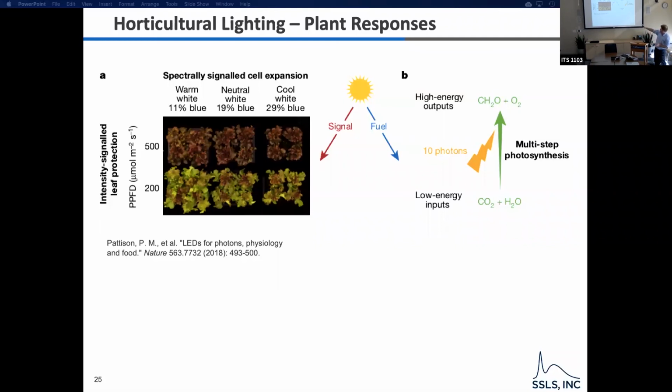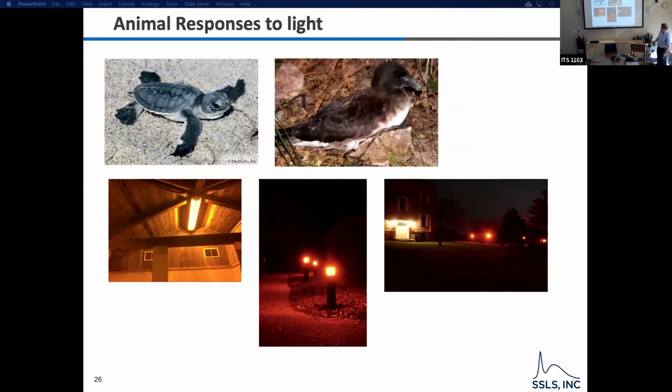The other thing is the light level and the light wavelengths can affect the color. You're engaging different receptors in the plant, so you can make red leaf lettuce more red, as one example. So you're changing the nutritional content and the perceived value of plants based on the light recipe. And then we have talked about people, we've talked about plants, and we have animals. I'm just showing wild animals here, a couple of at-risk animals.